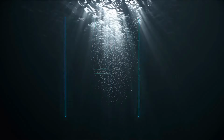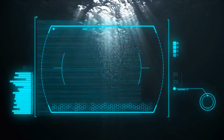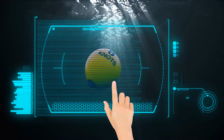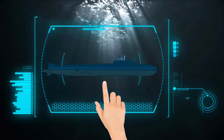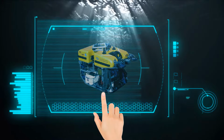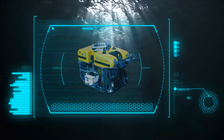Thankfully, we've come a long way in ocean exploration tech too. We've got things like floats and drifters that ride the ocean currents while collecting data, and a whole fleet of underwater vehicles, some of which are manned, some remote-controlled, and some even autonomous.